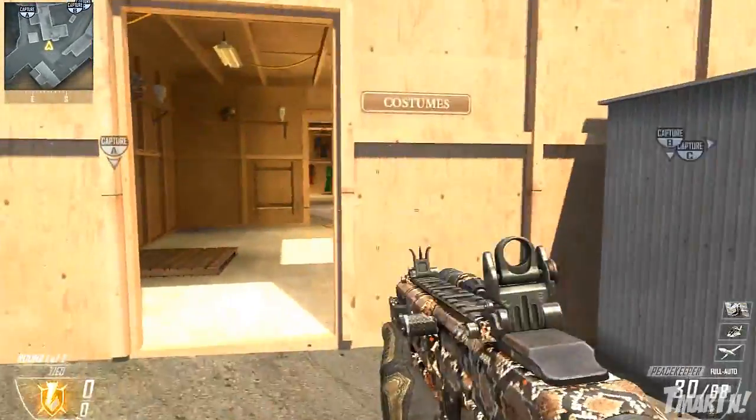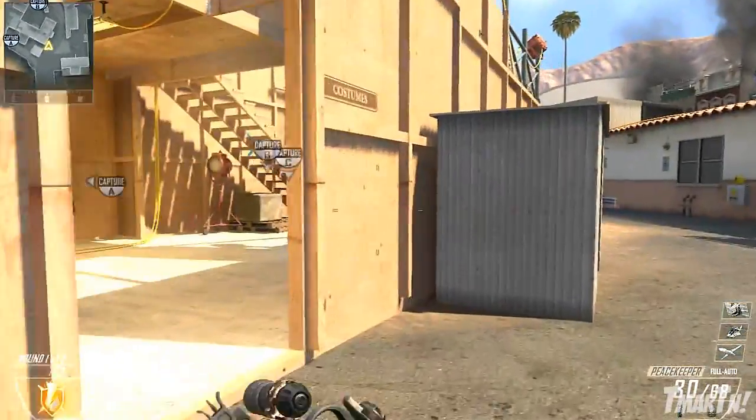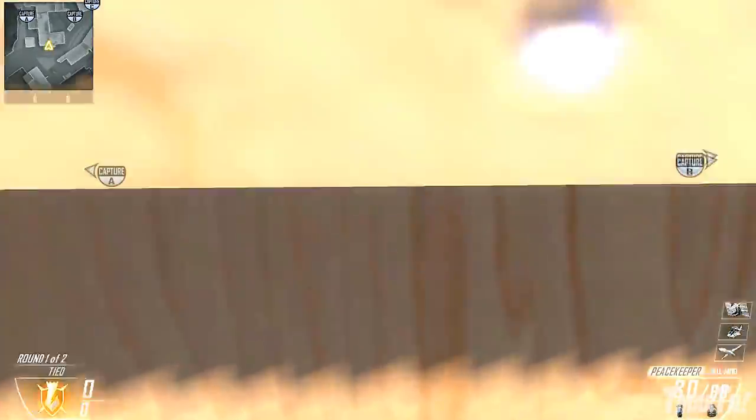And, oh yeah, one more thing. To get into top wood, you can take the stairs, the ladder, or this shed right here. I forgot to mention that to you guys a second ago.